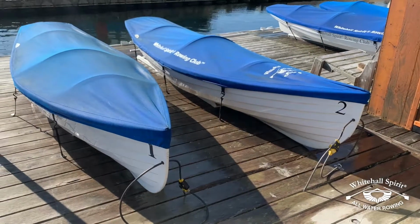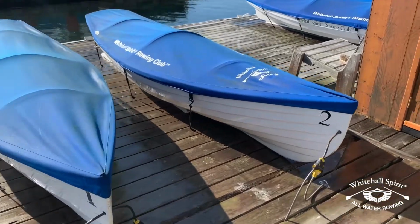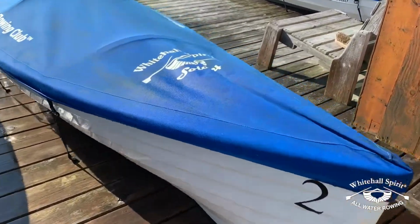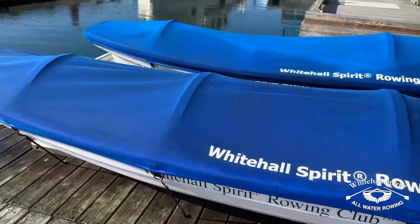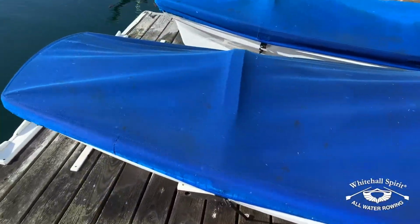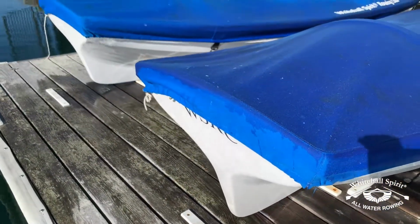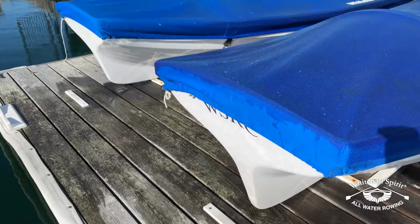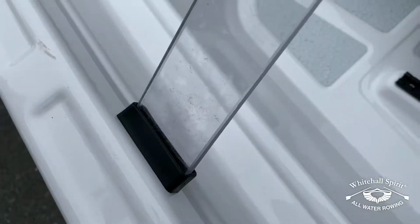And here's the proof. These Whitehall Spirit Rowing Club boats are now 10 years old. They are some of the first ones we built back in 2008. They're used almost daily and are still going strong. They sit outside here on the club dock with their covers on all year long. That's 10 years with no painting, no waxing, or time-consuming maintenance. Just keeping them clean by wiping them down with a wet cloth before putting the covers back on.